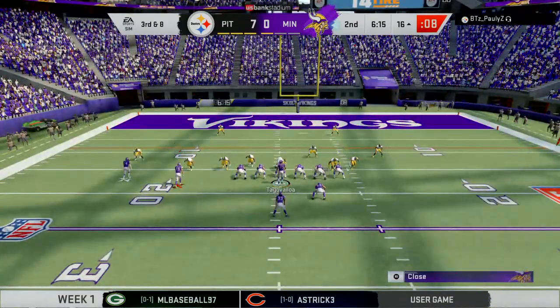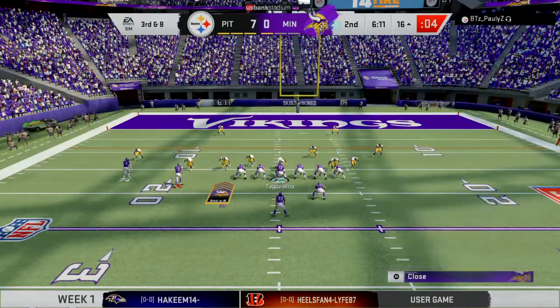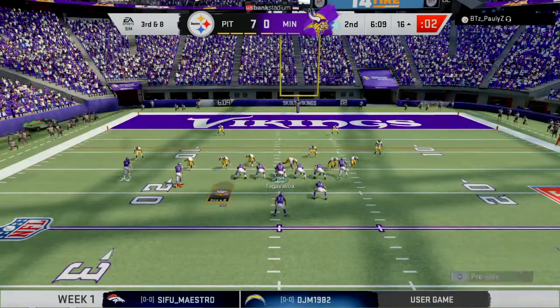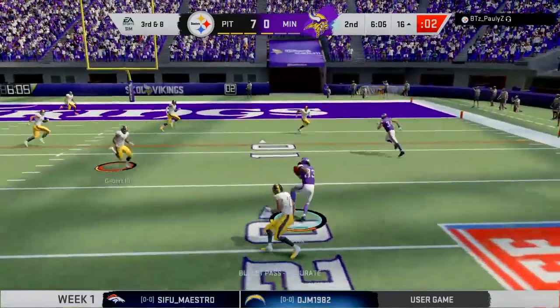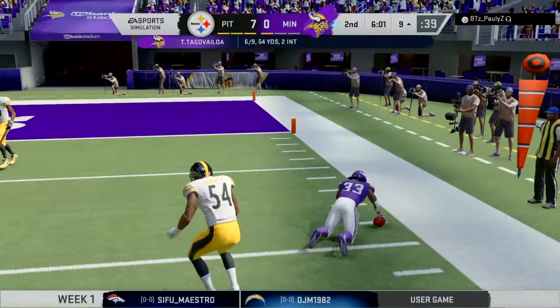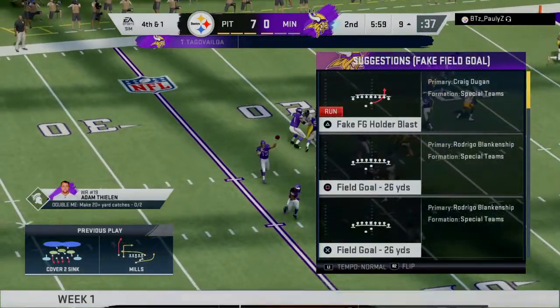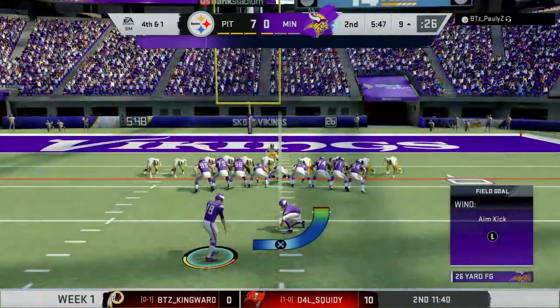Seventh play of the drive, forthcoming on 3rd and 8. Watch the pass. Here we go. They'll drop the throw. That's to Cook out of the backfield. And they're going to mark him down short, maybe by about a yard, if that. 7 yards on the play, and that'll bring up 4th down.